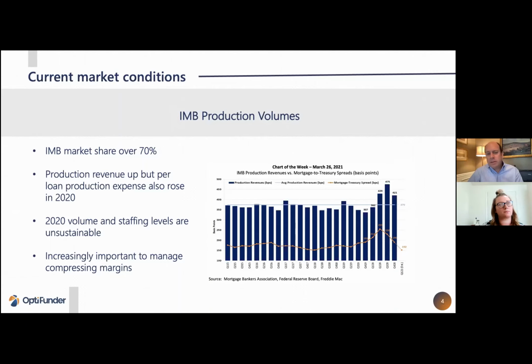We think that maybe we're starting to see some of that now, maybe the very beginnings of it. Rates are creeping up just a little bit. And one of the things that's interesting about this last big boom is that a lot of times when you see big spikes in volume, production costs per loan go down. In this case, last year production revenue was up, but expenses were also up.